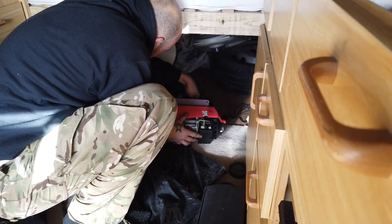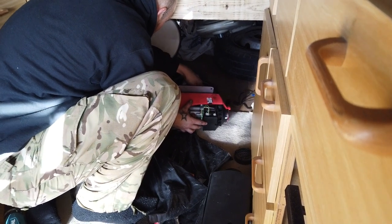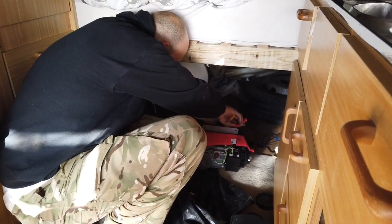Right, it's all cleaned out and put back together. Luke's just doing the finishing touches of mounting it back inside the van. What do you reckon, Luke? Is it going to work? Yeah, of course it's going to work. We shall soon see. I'd like to think so.